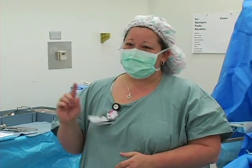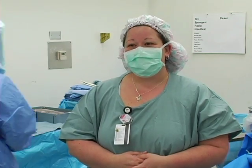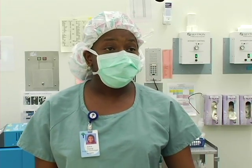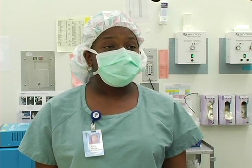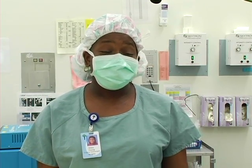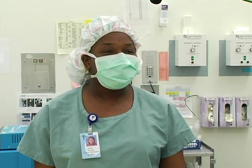And then we came here and we did a rotation through all of the different areas, and this was my favorite. My plans are, I'm currently going to nursing school, and I'm going to be a nurse in a couple of years, but right now I enjoy being a surgical tech. Of course, I've been doing it for 5 years, so I mean, I have to enjoy it.